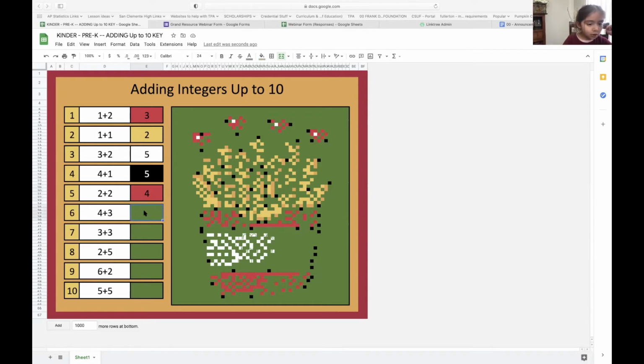Oh, how about this one? Oh, 4 plus 3. Oh, that's a lot of fingers. 1, 2, 3, 4, 5, 6, 7. We have to type 7.